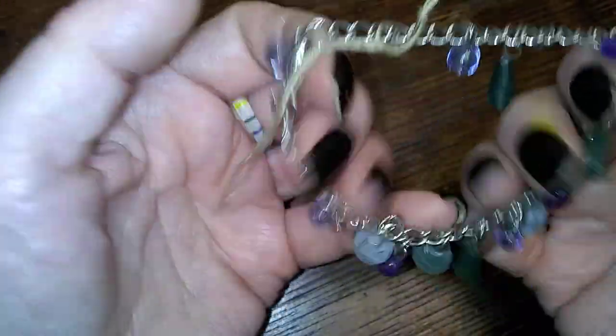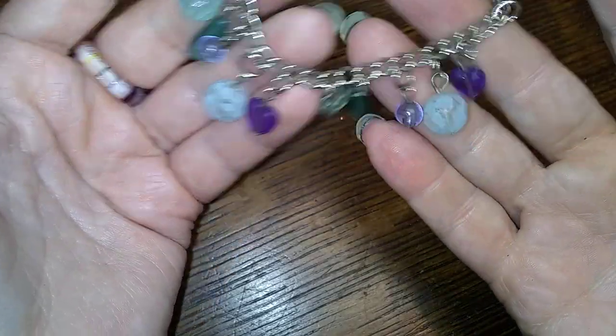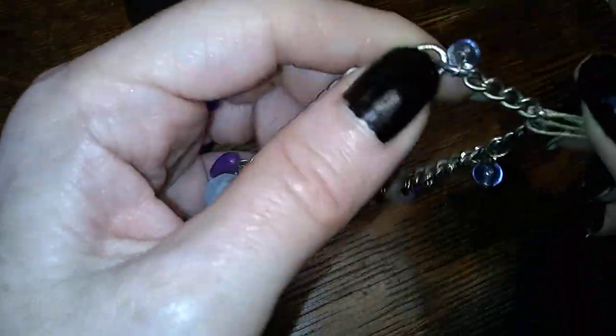Here's another cute little bracelet. These are all little plastic beads. They're a little bit worn. That's going to go in craft two.